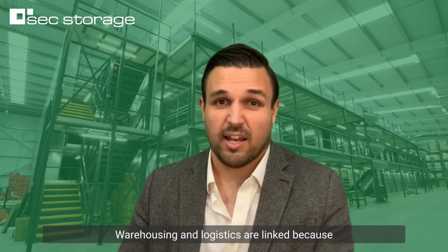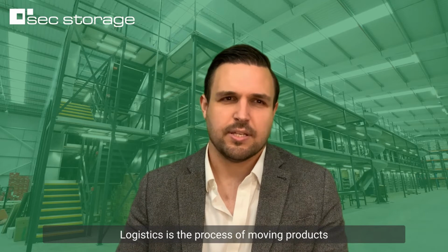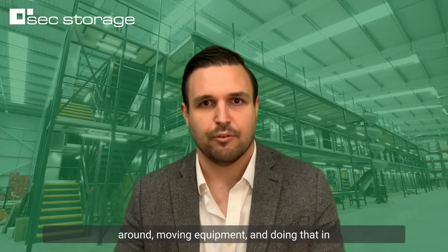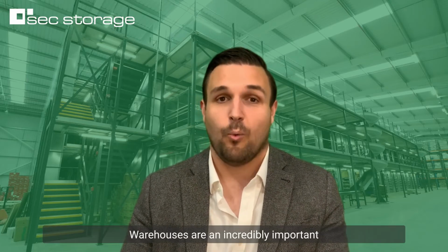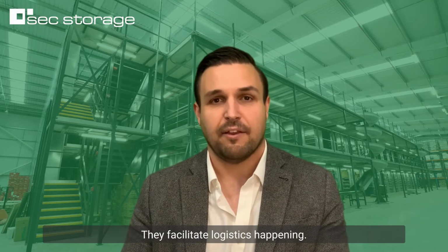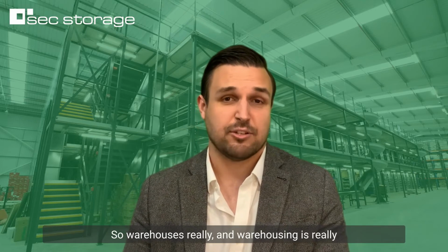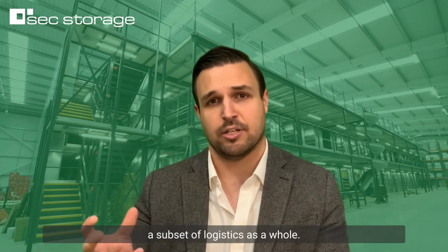Warehousing and logistics are linked because warehousing is a subset of logistics. Logistics is the process of moving products around, moving equipment, and doing that in the most effective way possible. Warehouses are an incredibly important cog in that machine. They facilitate logistics happening. So warehousing is really a subset of logistics as a whole.